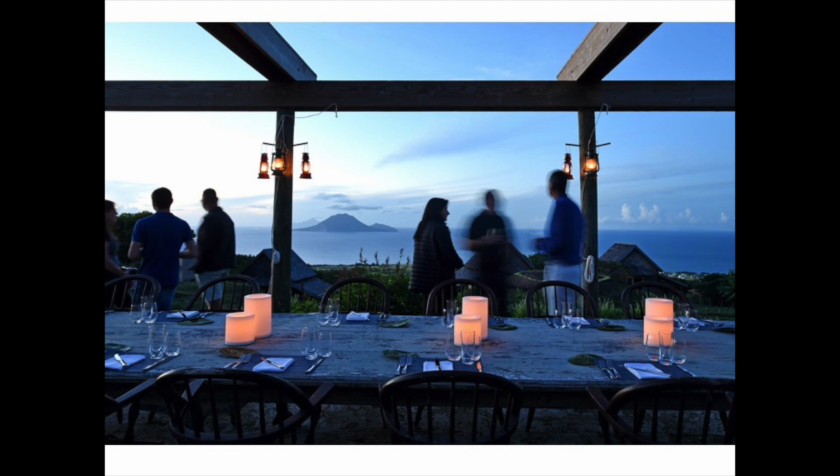Here they watch the most incredible sunset over the neighbouring islands before they join other guests from in property, locals, or guests that are staying at other resorts on the island who come up for this farm table experience. One long table where up to 24 guests can sit at any one time, sharing the most exquisite food from the Belle Mont Farm kitchens.